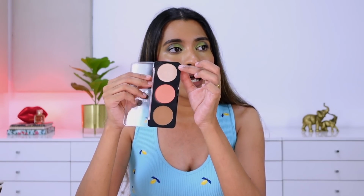And this is a nice highlighter which is not too silver looking. It has that subtle champagne hint to it, and it looks really nice once you apply it with a lighter hand. It's just smooth. It doesn't emphasize any texture, and this is a really nice affordable face palette in case you find most face palettes to be really expensive.